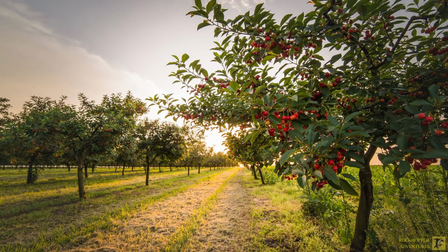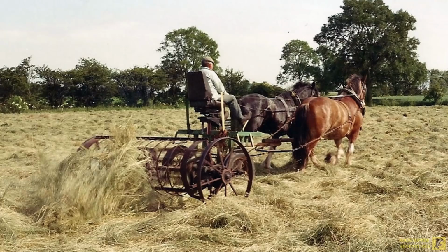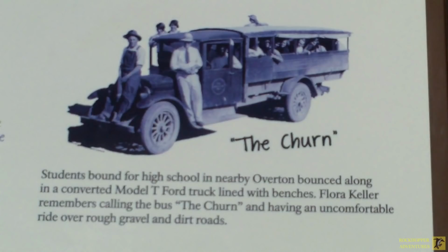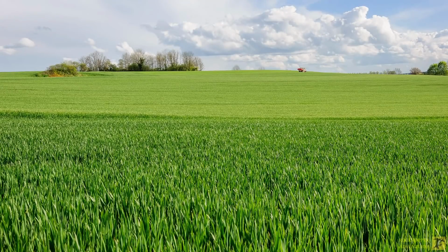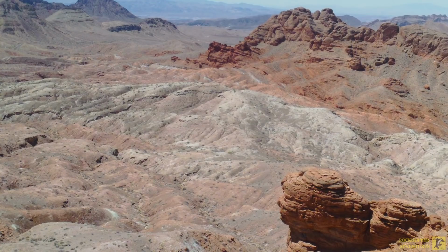Lush green fields and orchards, horses and mules pulling farm implements, children laughing in the streets as they played, leaves on tall trees rustling in the wind. Imagine this lush green oasis in a dry, dusty desert.